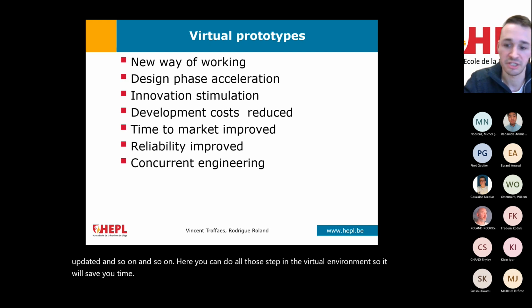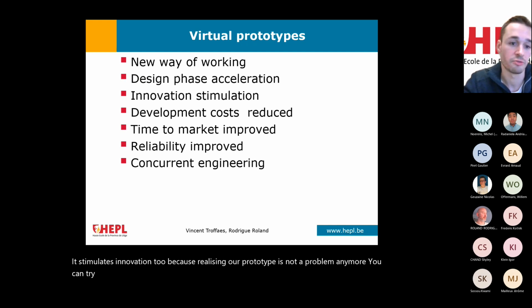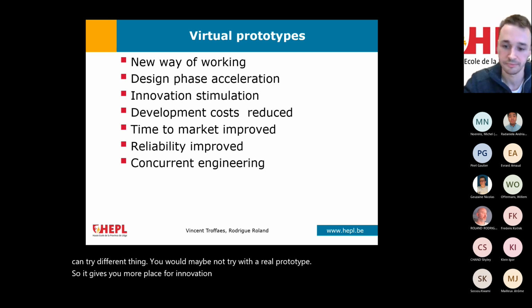It stimulates innovation too, because realizing a prototype is not a problem anymore. You can try different things you would maybe not try with a real prototype. So it gives you more room for innovation and imagination.